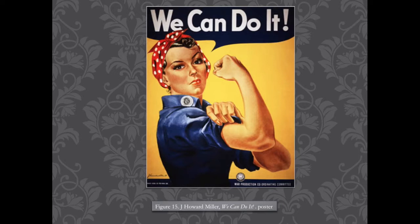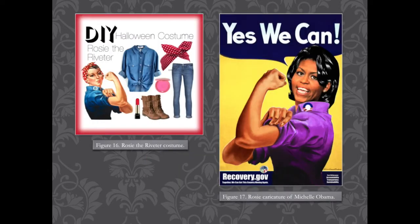Rosie the Riveter has become an American cultural icon. Originally, she was a persuasive image to change the workforce for a patriotic cause. She has now grown into representing feminist movements and gender equality. She is easy to portray for a character costume, and she is a popular caricature for anyone with a can-do attitude.